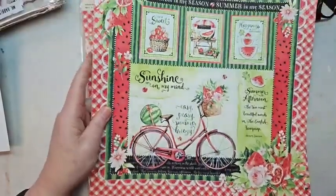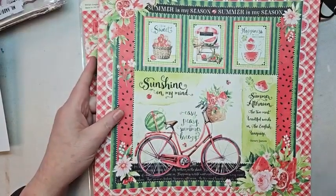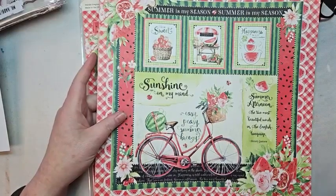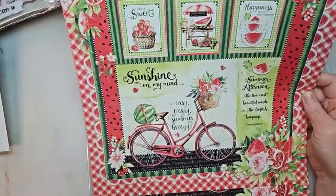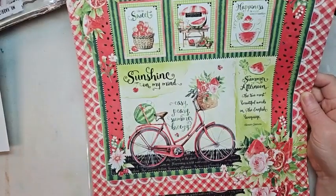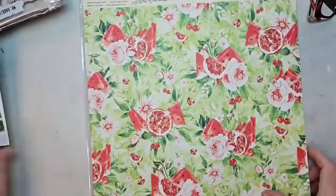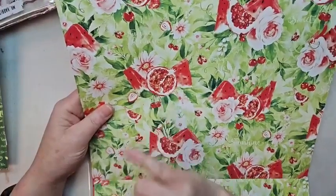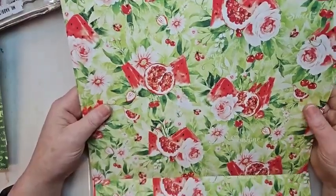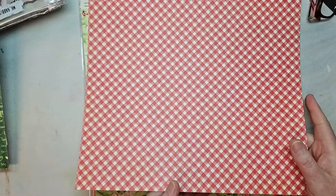This color scheme, they have done a phenomenal job in this line of making a red and green line that does not feel Christmas at all. So I'm really excited to have a play with that, because it's really hard to make red and green not feel Christmas, because they're so ingrained as Christmas colors. And they did a fabulous job. Fabulous. And that lime green, oh, so awesome. Okay. So we've got, I'm thinking this is a pomegranate. Yes, a pomegranate. A little fluffy ladybug, some flowers, watermelons, and a beautiful red gingham. Is that the word I'm looking for? I think so. Okay.